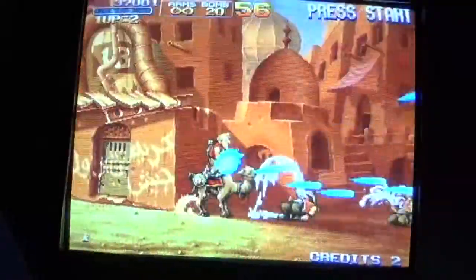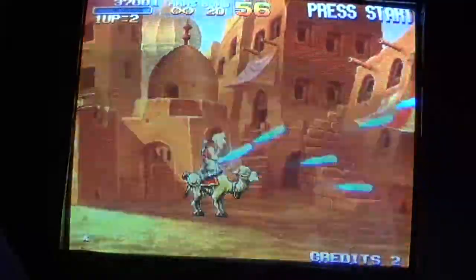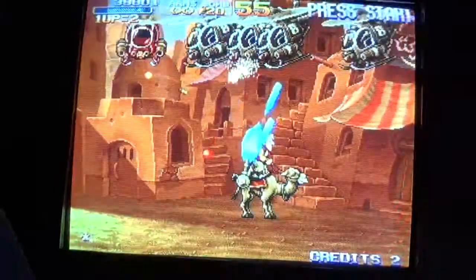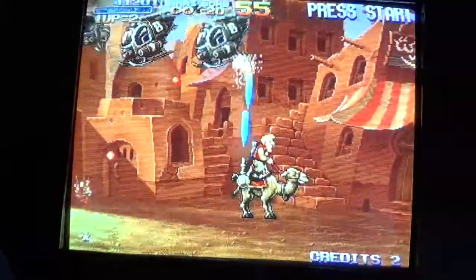Great games, Metal Slug games, but really, really nice to have a real one. Even though I can play it on my 160 in one cartridge.